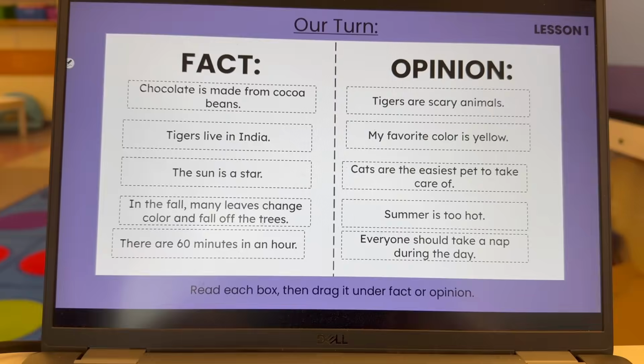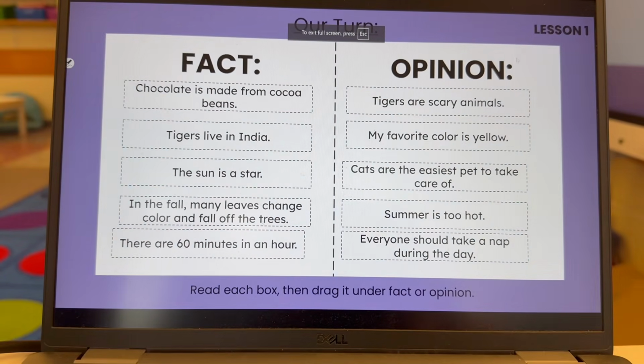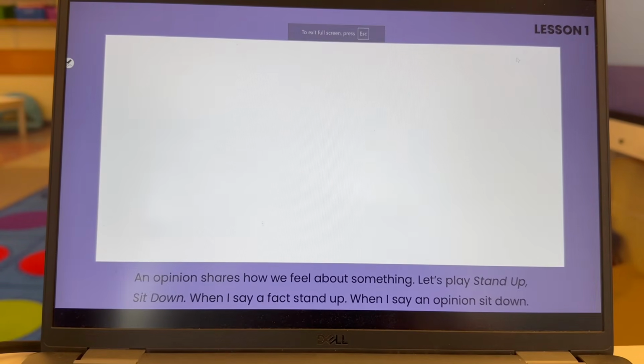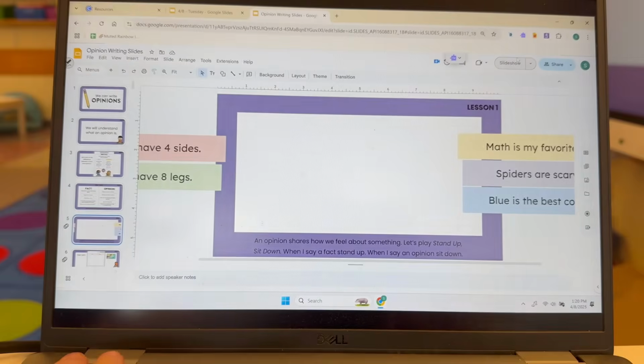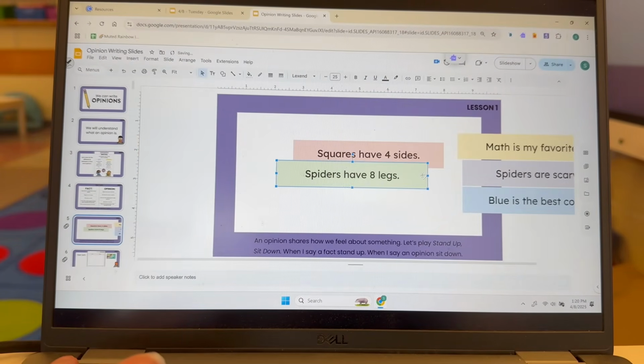This one was already done, but if you take it out of screenshot mode, we can actually drag these over. So they were all here in the middle. And then what I did is I just read them aloud and we decided if it was a fact or an opinion. Then we played stand up, sit down, where again, we did this yesterday, so they're all over the place. But these were here in the middle. Let me move these back.